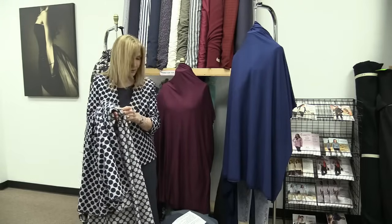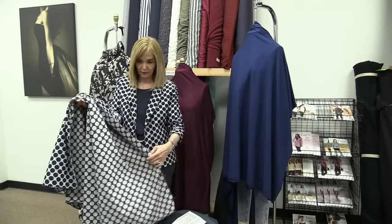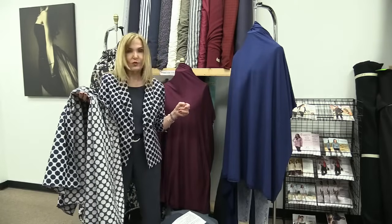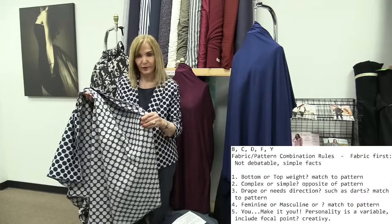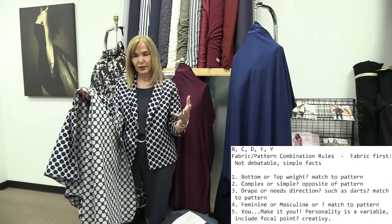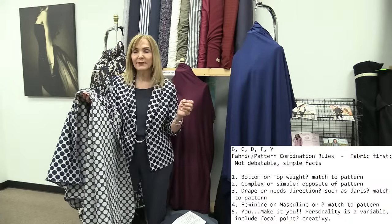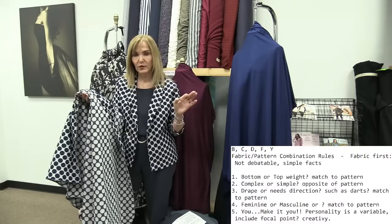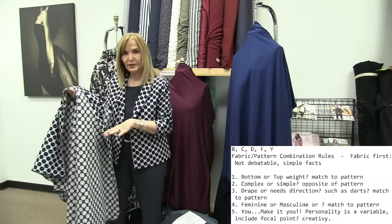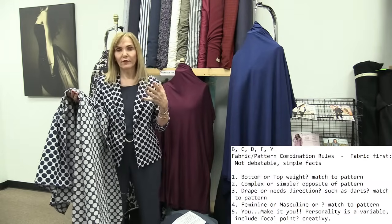The next one, is it complex or simple? I'm going to say it's complex. It's got a lot going on. Is it drape or direction? There's not a lot of drape, so I would look for darts, seams, princess seams, I would look for direction. Feminine or masculine? It's definitely feminine. Polka dots or circles, so I want to look for either no characteristics in the pattern or something like a shawl collar.